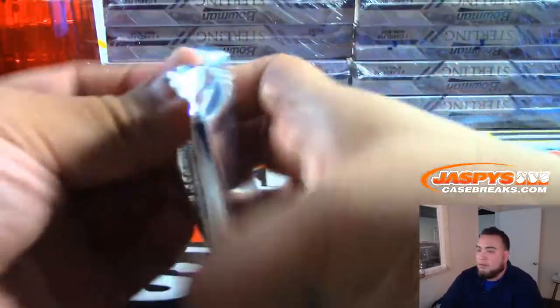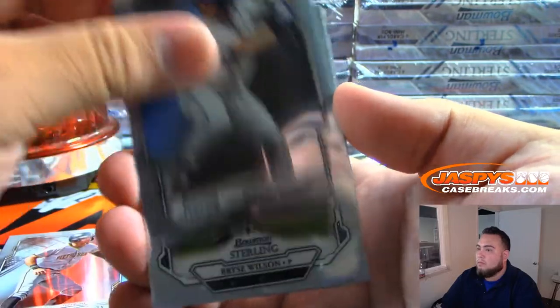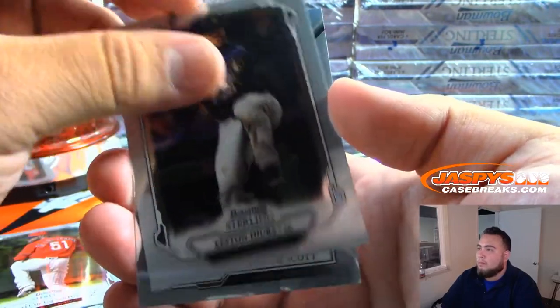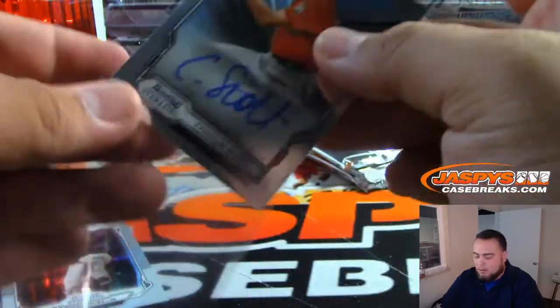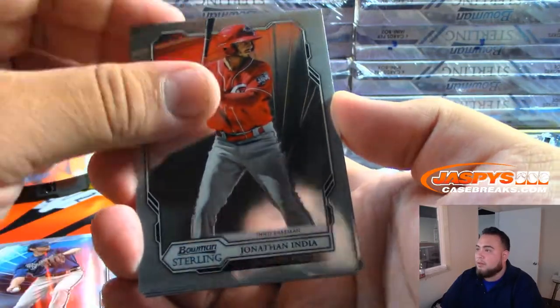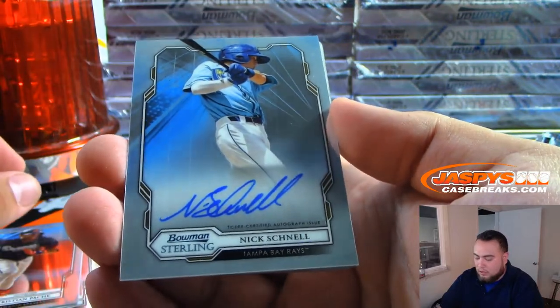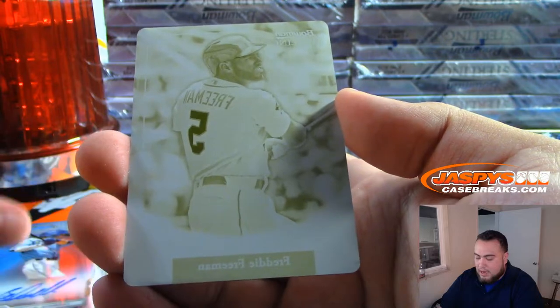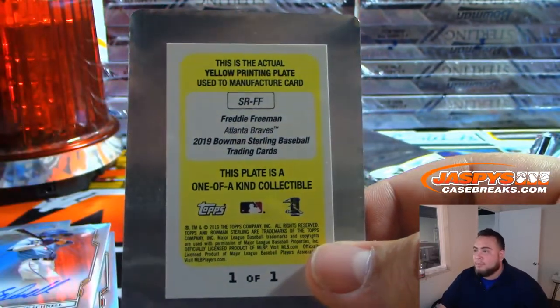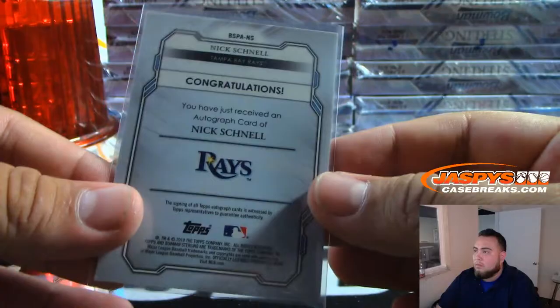Next one. Connor Scott, Miami Marlins. Ew. Something nice is coming up. We got Nick Schnell for the Tampa Bay Rays. And a printing plate, Freddie Freeman for the Braves. Go Rays with that one as well.